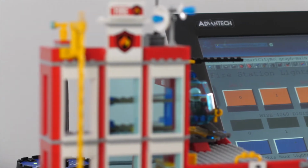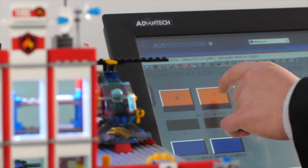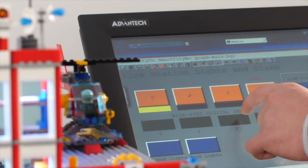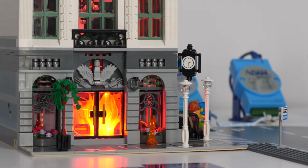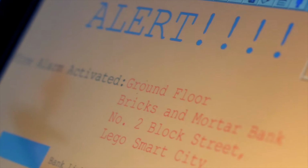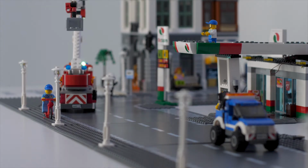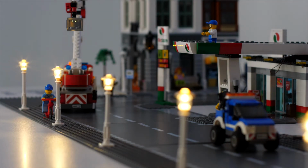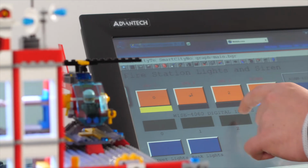The LEGO City showcased at our most recent trade event displays the capabilities of our devices and shows the context in which they can be used in your IoT applications. At the core, we're monitoring the temperature of a bank and are able to produce a desired response when a fire is detected remotely. The other elements of the city are the streetlights responding to a light sensor and the fire station lights, all of which can be monitored and controlled via the web access SCADA package.